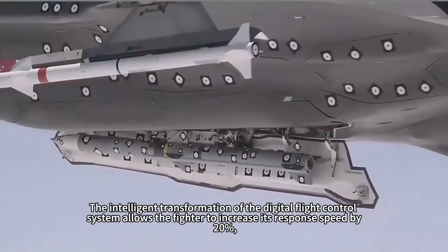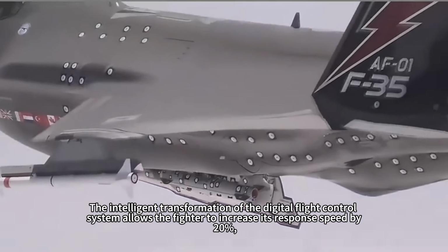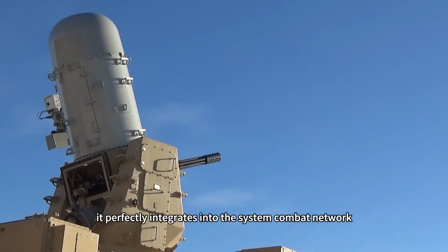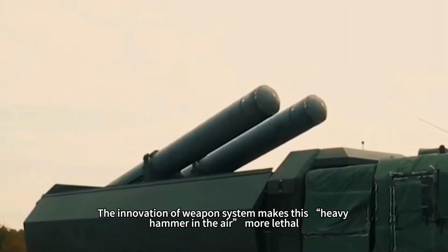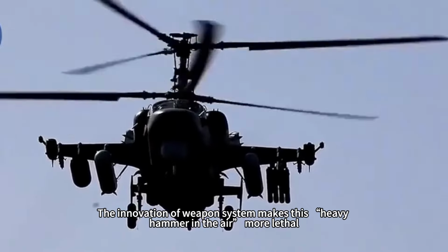The intelligent transformation of the digital flight control system allows the fighter to increase its response speed by 20%, and with the new data chain system, it perfectly integrates into the system combat network, evolving from a single combatant to a key node of group intelligence and coordination. The innovation of the weapon system makes this heavy hammer in the air more lethal.